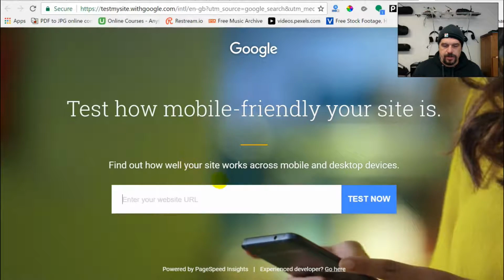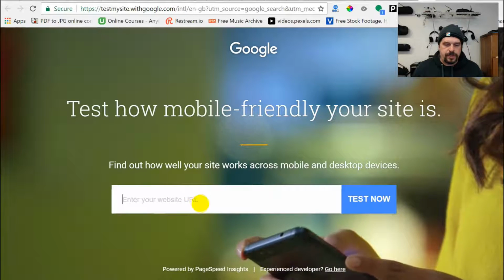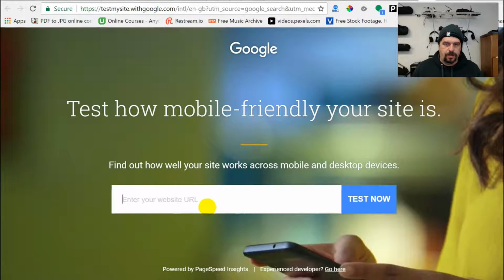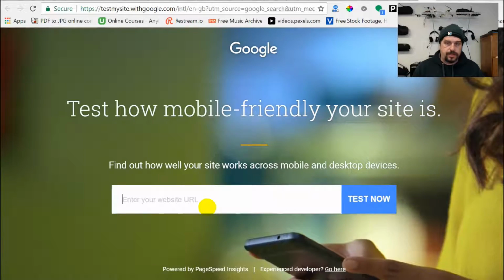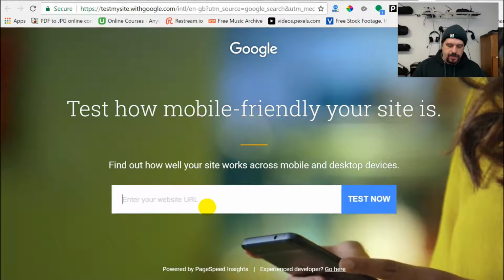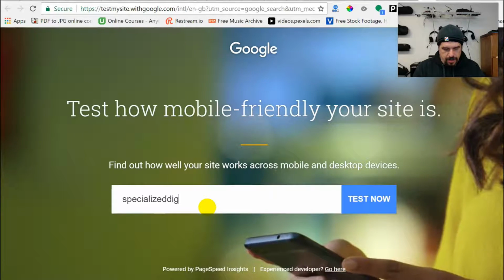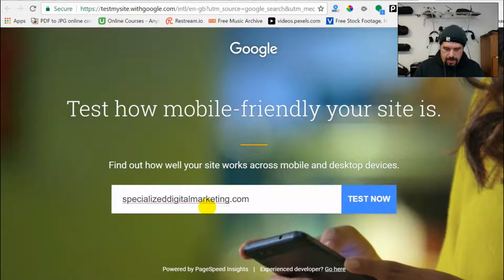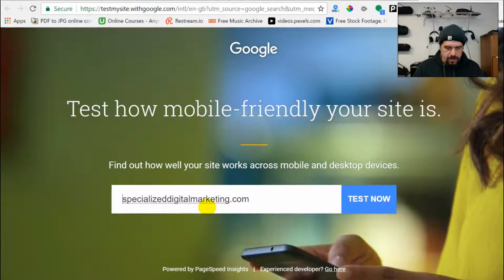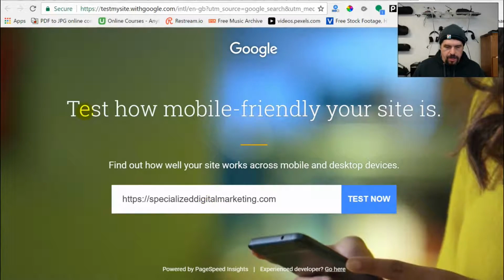Okay, we come right here to the latest version of the Google Mobile Friendly test, which has the old Mobile Friendly test and Google PageSpeed Insights incorporated. So let's see how my site does. Let's go back here. And let's see how we do.